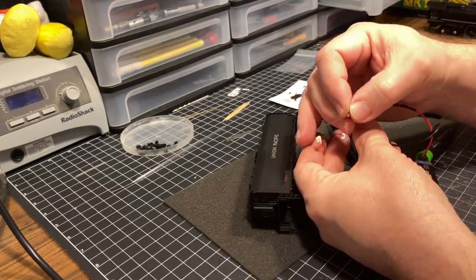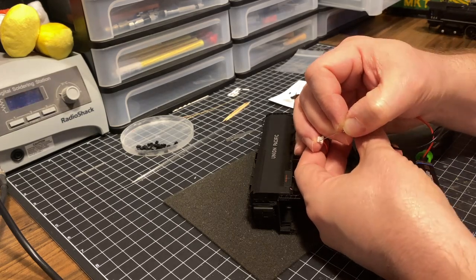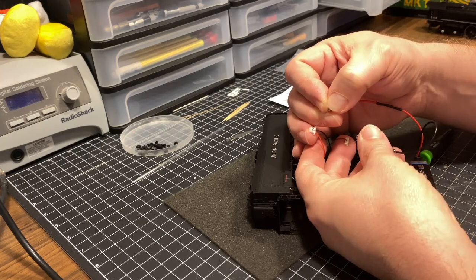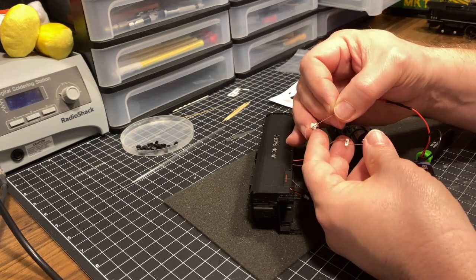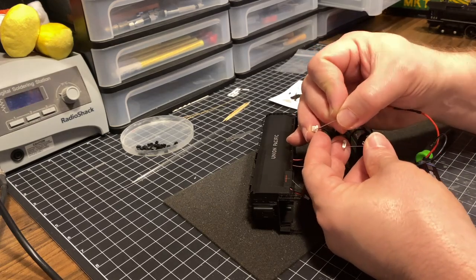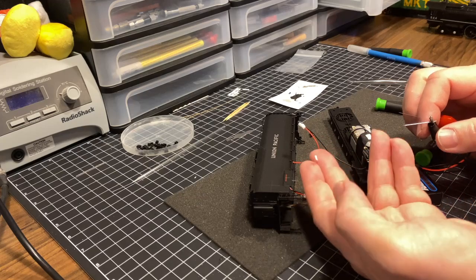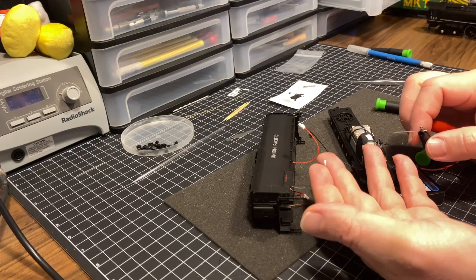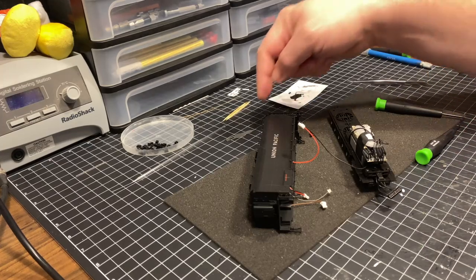So when I do these 2 together, that does take a little bit of finger coordination. So when I touch these two together here, the backlight lights up. There we go. And then this gray one, this little gray one here in this single connector, actually goes to the red light up on the back of the tender.